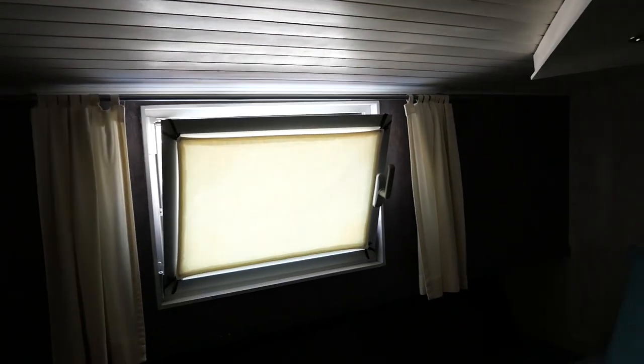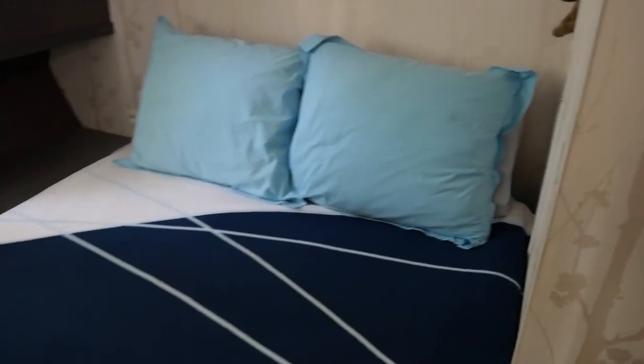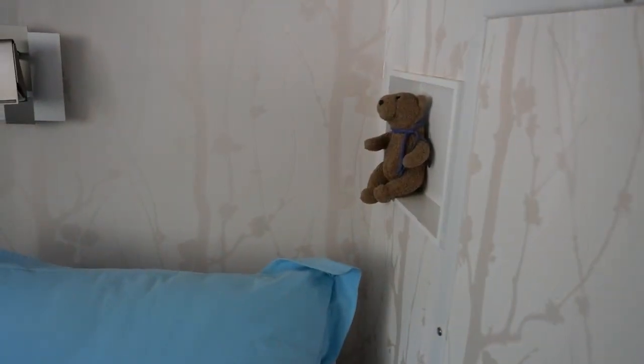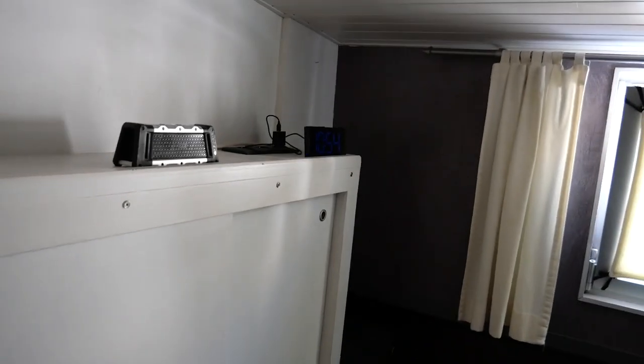Finally, we have the comfortable owner's cabin in the stern, equipped with a 190 by 140 centimeters bed at its longest. The edge has been cut to facilitate movement around the bed, and the windows can be opened horizontally or vertically.